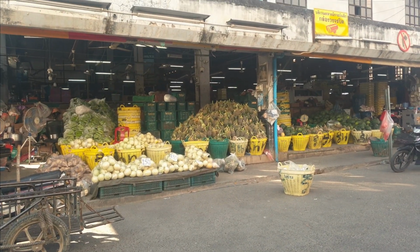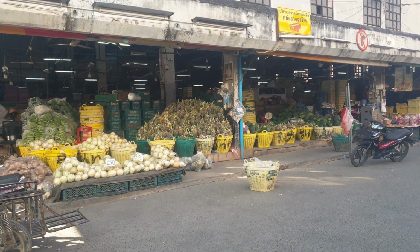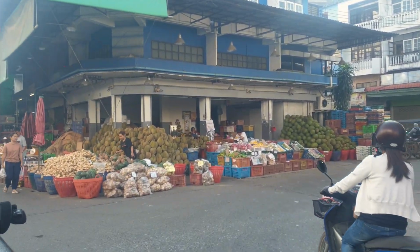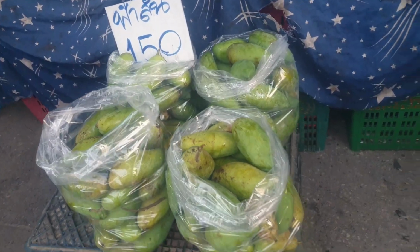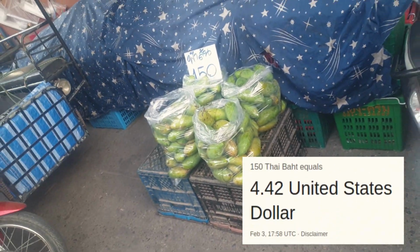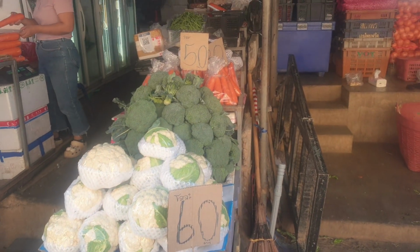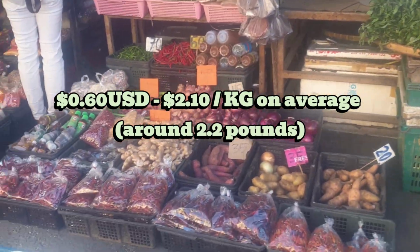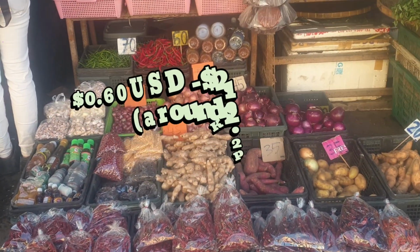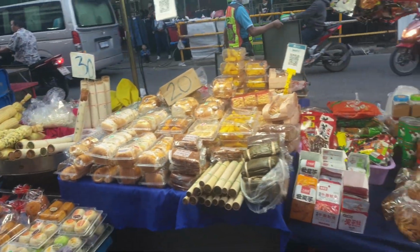The local markets are probably the cheapest place to get fresh fruit and veggies. Depending on what city or town you're in, they might open and close at different times. I'd recommend checking Google for the markets near you. I found a huge bag of mangoes for only 150 baht. The markets always have a really good variety of fruits and vegetables and herbs and everything else you need. They usually cost between 20 to 70 baht per kilo on average. It just depends where you go. You should definitely take yourself down to a fresh fruit market. You will not regret it.